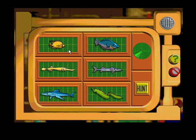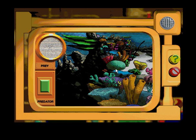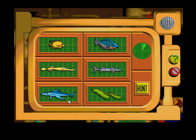Oh, we're gonna have to try all of them. No, that's a fail. Butterfly fish fail. Yep, we're gonna have to try all these. Butterfly fish fail. Now let's try something else. Oh, come on. Fine. What eats squid? Maybe this will eat a squid.